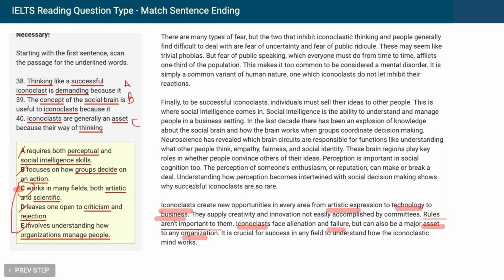But just be aware at how the IELTS test can confuse you on purpose. This word organization was not just put here by chance. Organization is put here so that your critical thinking skills can be tested and you can really show that you understand the reading and that your comprehension is at a great level.